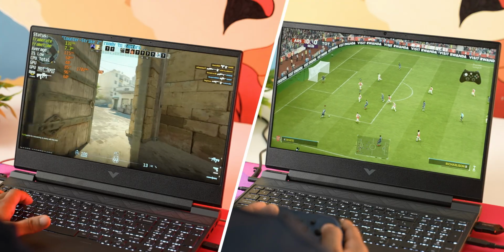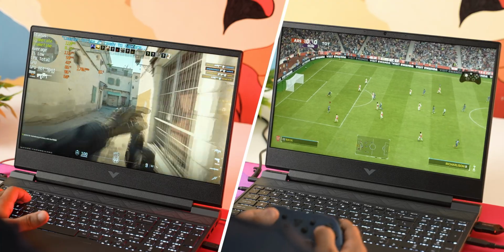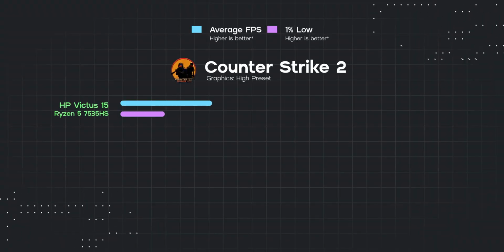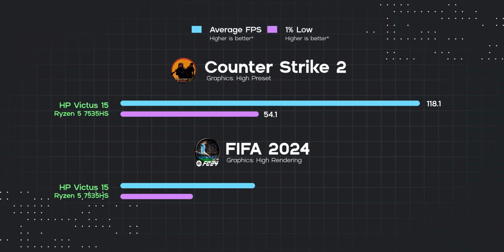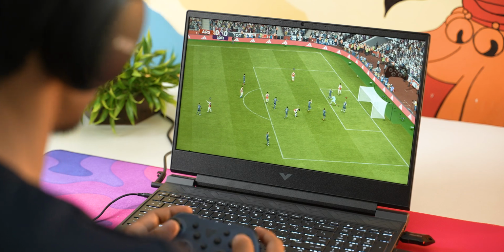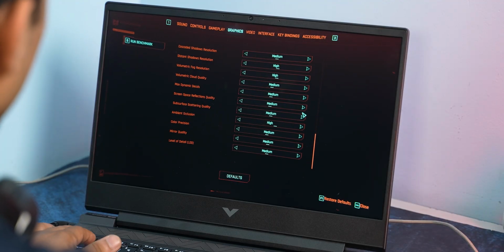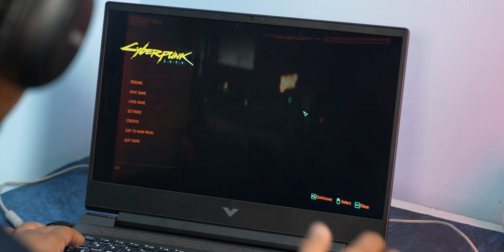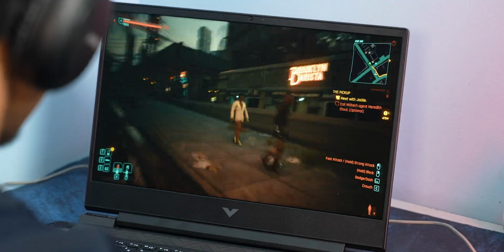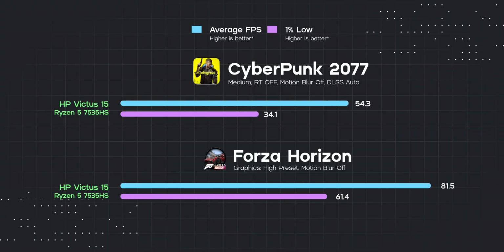And the Victus 15 had almost no trouble running all the games that I wanted to play either, including a couple of CPU heavy titles like Counter-Strike 2 and FIFA 24, where I was getting well over 100 FPS on average. Even the 1% low numbers are quite impressive here, although in FIFA 24, in the cutscenes, you will notice slight lags and stutters. Next up, I tried some graphically demanding games like Cyberpunk 2077 and Forza Horizon 5 here, and both of them were perfectly playable at medium and high graphic settings respectively.